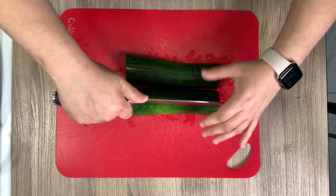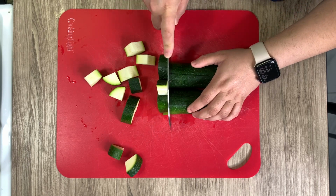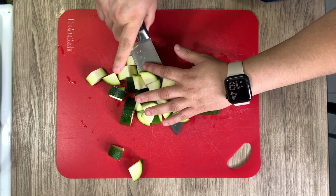This first recipe is a pesto pasta with chicken sausage. This recipe is something I just kind of threw together, didn't really go off any type of recipe, just kind of was using up some things that I had.